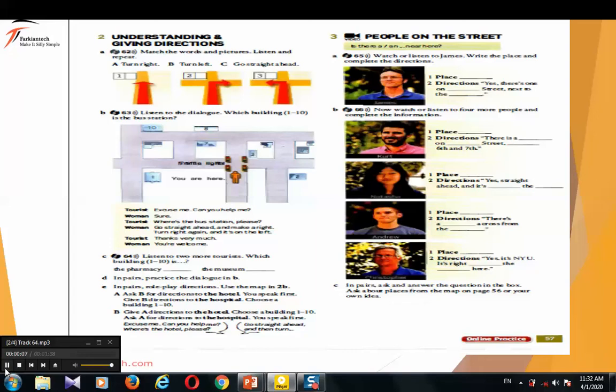Excuse me, is there a pharmacy near here? A pharmacy? Let me think. Yes, I know. Go straight ahead and turn right. Go straight and make a right? Yes. Then go straight ahead about 100 yards and make a left. Turn left? Yes. And then go straight and turn right. Turn right. Okay. The pharmacy is on the right. You can't miss it. Thank you. No problem.